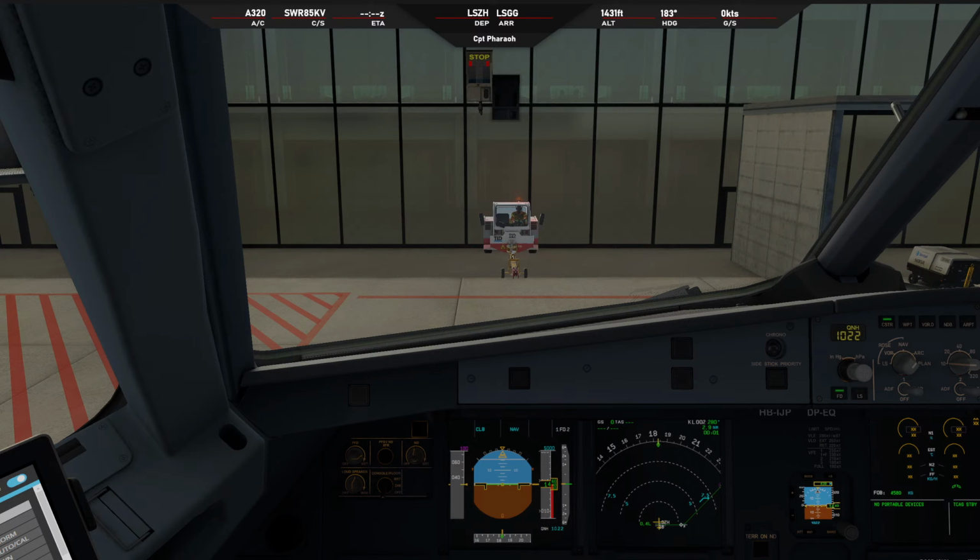Good afternoon, tower, Air Fox 14 on gate Bravo 41, information uniform on board, request IFR clearance to Cologne. Air Fox 14, stand by. Tower, 78 Juliet, ILS 14.